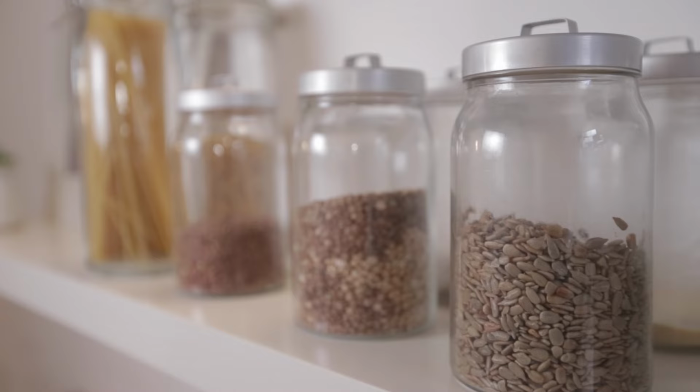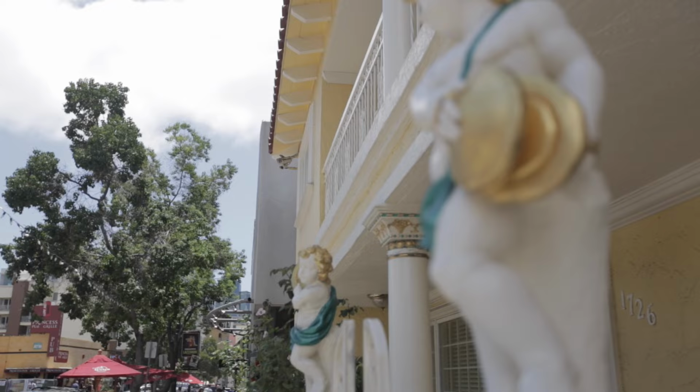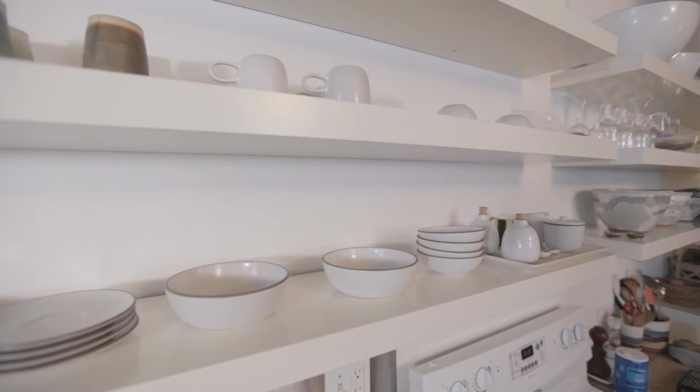And as you may have noticed, I'm not in my own kitchen. I'm in this beautiful loft here in San Diego's Little Italy. I'm here because I've partnered up with Airbnb to show you some of the best places to eat and sleep around the globe. I'm really excited about this partnership too, because I love to cook. And I love that when I'm traveling.